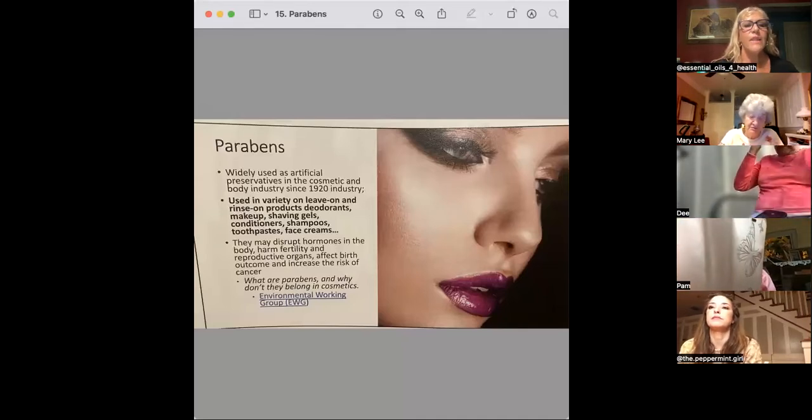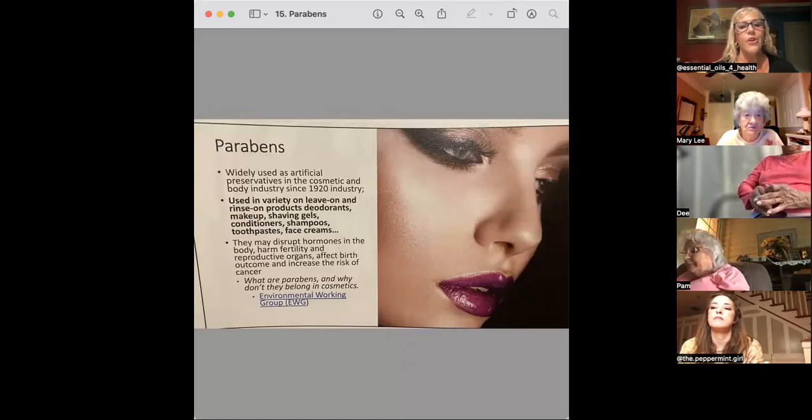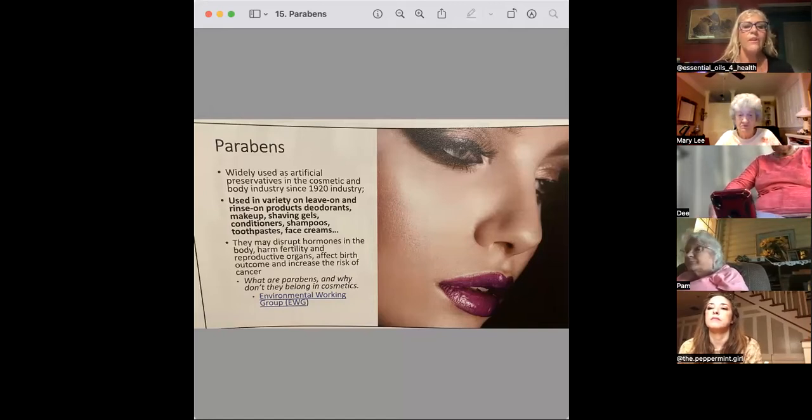It says it was an artificial preservative that the cosmetic industry used. What is it in? Leave-on and rinse-off products for your hair, deodorants, makeup, shaving gels, conditioners, shampoos, toothpaste, face creams. Check out the ingredients and see if you have parabens in any of your products, because this is extremely bad for your health also. How would we know these things? Nobody tells us these things. So we're happy you guys are here tonight or listening in later so that you can learn about it.